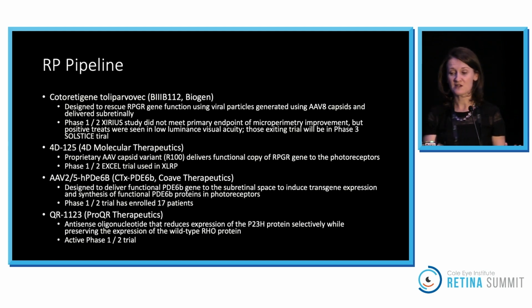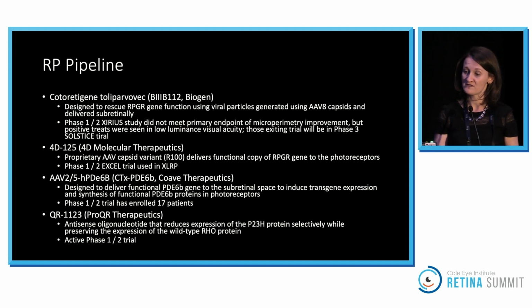These are some other things in the RP pipeline. So there's BIIB112, which is designed to rescue RPGR function as well using viral particles. And it's also given underneath the retina. And that's being examined in the phase 1/2 Xeria studies, where the primary endpoint of microperimetry was actually not met, but there were positive trends seen in low luminance visual acuity. And so based on that, they're moving forward with the phase 3 Solstice trial. The following are 3 other agents that are being examined in phase 1 and 2 trials as well for RP.